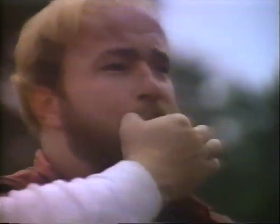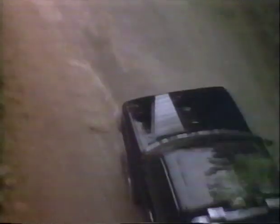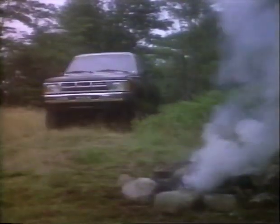When it comes to getting to the high ground, there's nothing like having a faithful companion. The new Toyota 4x4 SR5 Extra Cab, powering you to the top with a new electronically fuel-injected engine that supplies this truck with more horsepower than any other in its class. The new Toyota 4x4. Now this is a friend forever.